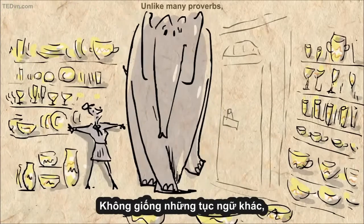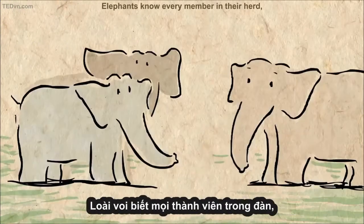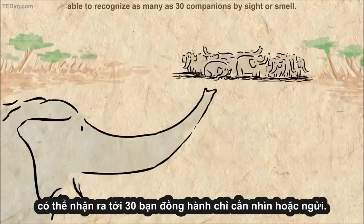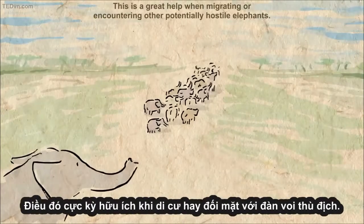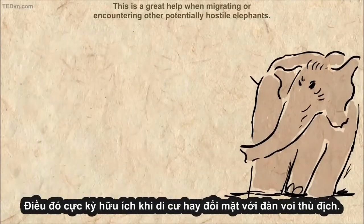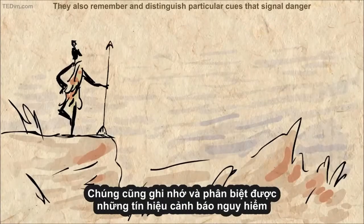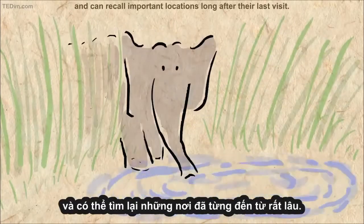Unlike many proverbs, the one about elephant memory is scientifically accurate. Elephants know every member in their herd, able to recognize as many as 30 companions by sight or smell. This is a great help when migrating or encountering other potentially hostile elephants. They also remember and distinguish particular cues that signal danger and can recall important locations long after their last visit.